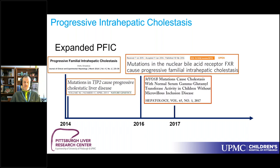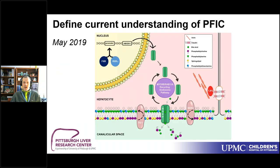2017, a year later, Myo5B was reported to cause neonatal cholestasis, or at least a low GGT cholestasis, in a child who didn't have microvillus inclusion disease, which is the disease that Myo5B has historically been associated with. And so, this was, again, PFIC 1, 2, 3, 4, 5, and 6.